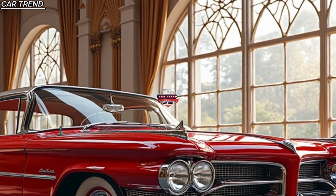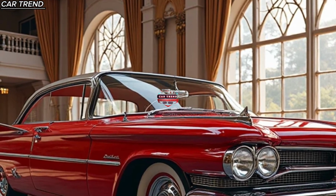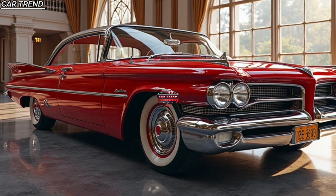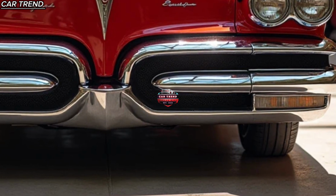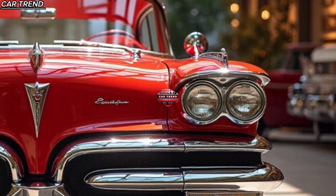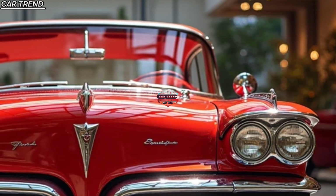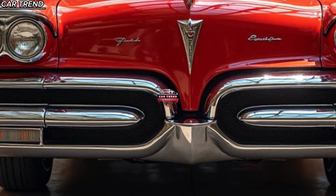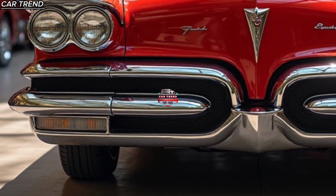So, if you ever spot one of these gliding down the road, or better yet, get the chance to drive one, take a moment to appreciate what it represents. The 1978 Pontiac Executive wasn't trying to be flashy. It wasn't trying to be fast. It was just trying to be smooth, stylish, and supremely comfortable. And in that mission, it succeeded beautifully.